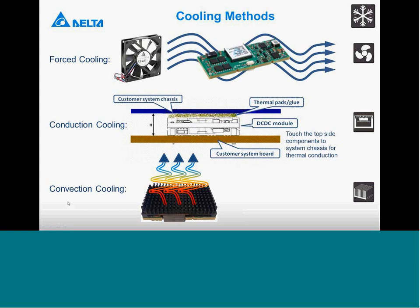The last one is when you have no fan, when you have no housing, when you have just stationary air. Of course, the worst case for a converter, and so all the heat dissipation is on the surface of the converter.